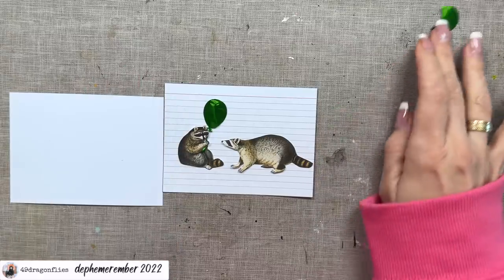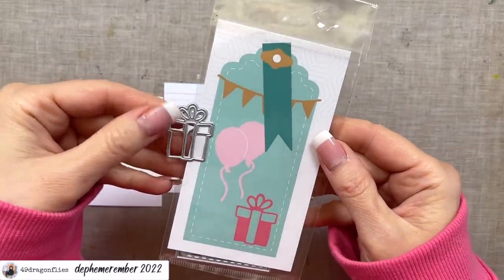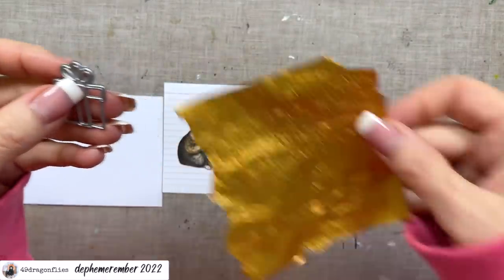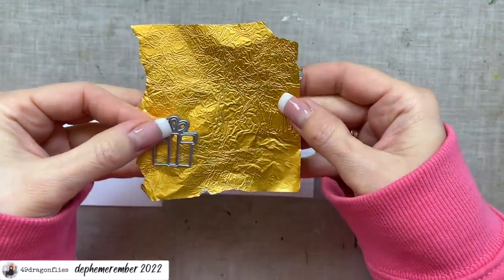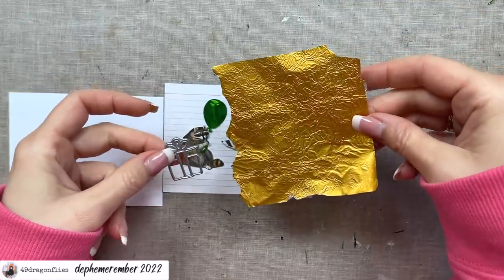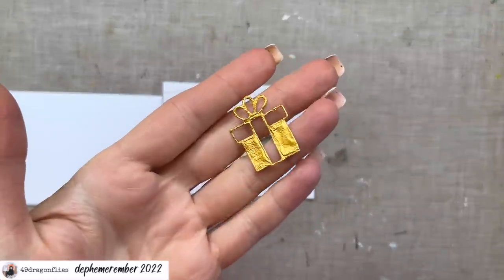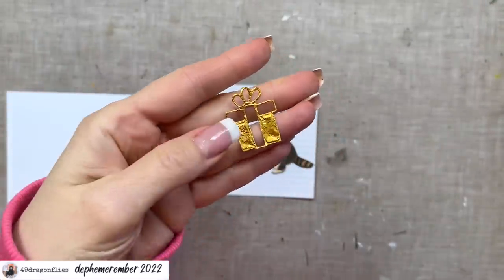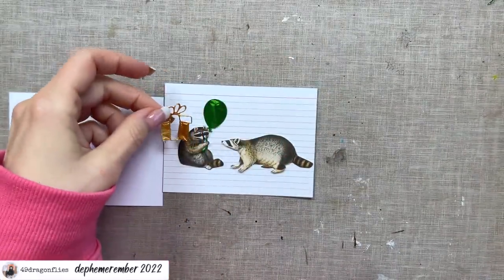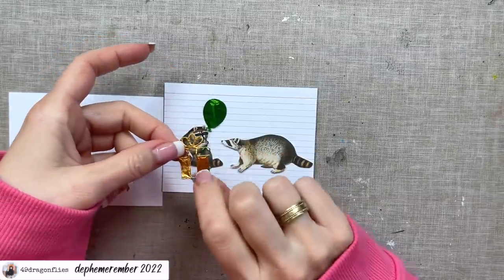But instead of this balloon, there's also this present in here. So I want to try that one on my chocolate foil, which is also packaging. Because since he has a balloon, maybe it's his birthday. So let's see what that will look like. So here's what that present looks like. It's very cute. So maybe he should have it behind him somewhere. Ooh, you know what I see.